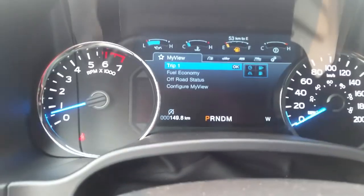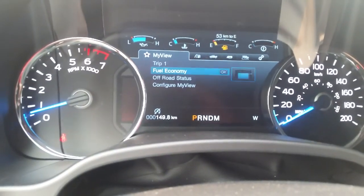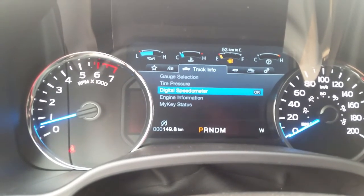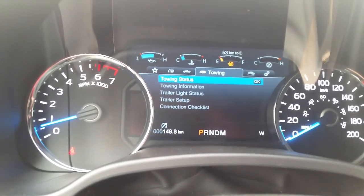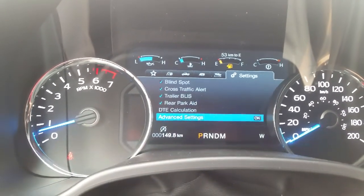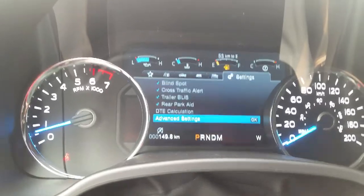So in the center stack here, there's a ton of different information available depending on what's important to you at the time. You can essentially configure this menu to display a whole host of information, everything from trailering, navigation, engine information, fuel economy, off-road, and then of course the list goes on and on.